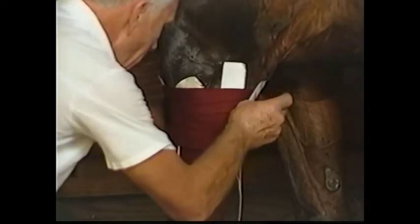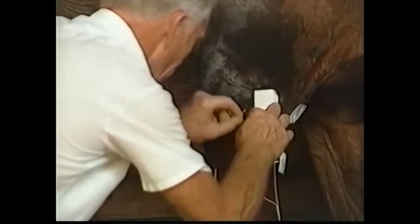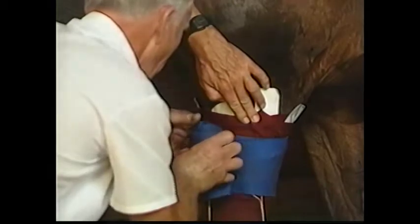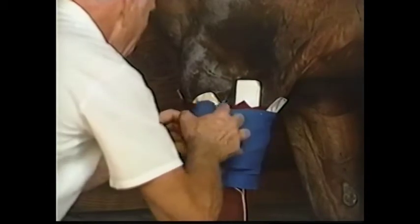Now two more pads are put on the back muscles. The electrical stimulator has a total of four pads. They are two pairs which function separately. The ones on the left switch on first and stimulate the muscles on the front part of the leg, and then they switch off to give these muscles a rest. And the current is switched to the muscles on the back of the leg.